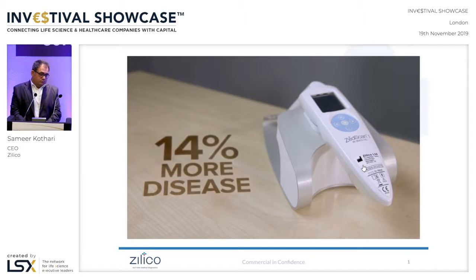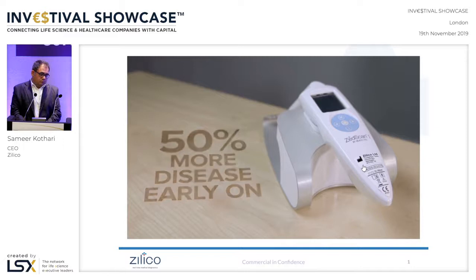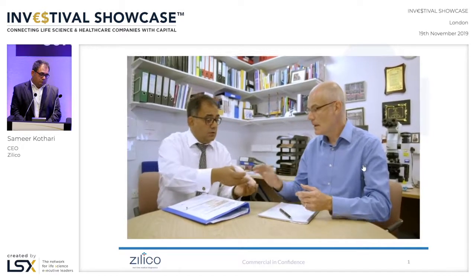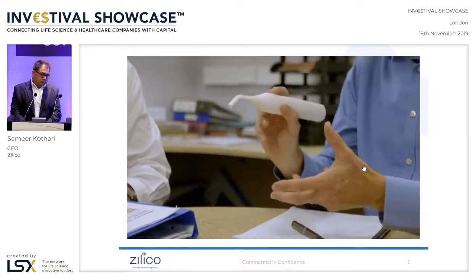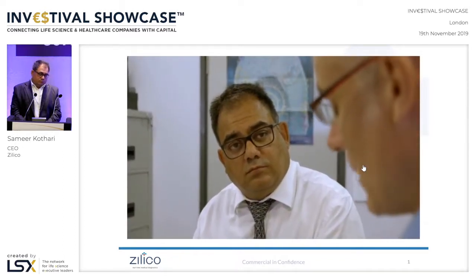In what is a challenging area for clinicians, low-grade referrals, Z-Scan detects 50% more disease early on. Treatment at first visit has increased from 37% to 68% with Z-Scan. The electrical impedance spectroscopy technology has been further developed for use with oral, anal and esophageal cancers, as well as to allow more accurate assessment of tissue margins during surgery, including within robotics.